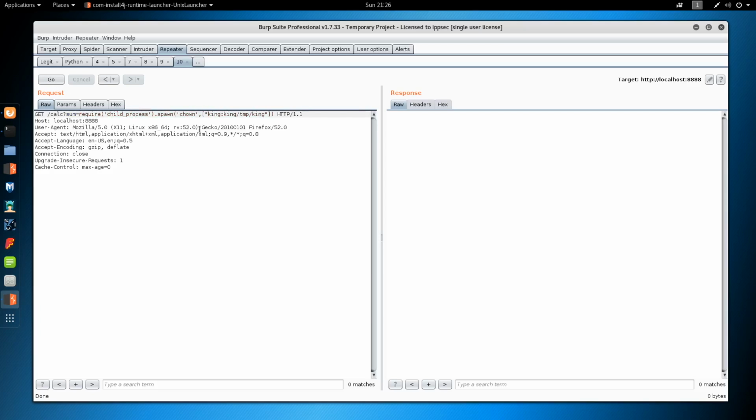Get back to what we were. Doesn't look like a typo. Touch. Okay, we got object object. Send this to a new repeater so we can always go back to that. Chown.